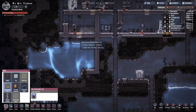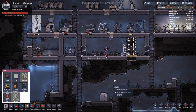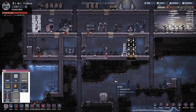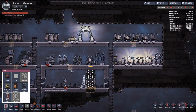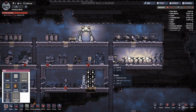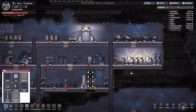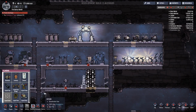Now, I wonder if I want one there. I don't think so. So once they're built, it will allow the gas to flow up through these rooms rather than just up where these ladders are. So if there's nice oxygen in here, which there's loads, it will come up here as well. So we've got that. What else have we got?